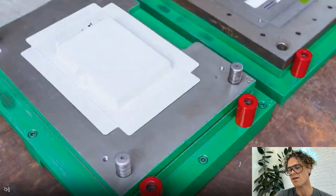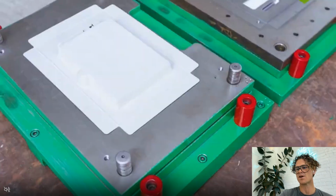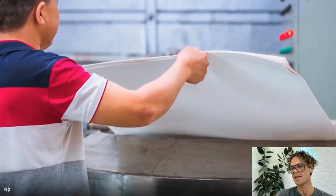The sheets are created, then we can start making molds.